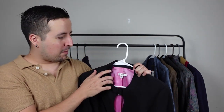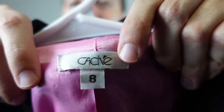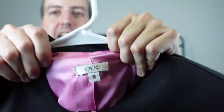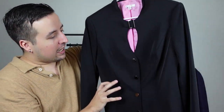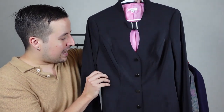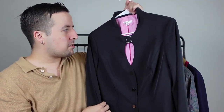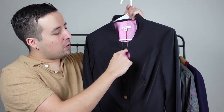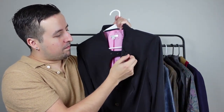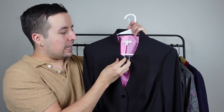Here I have my Y2K entry, and I did talk about this label recently in one of my other What Sold videos. I'm not entirely sure if I would call it a bolo, but definitely certain pieces can do very well. It's Cachet, and it is size 8, and it's a black sort of evening jacket or blazer. The reason I picked it up is it has this very unique sort of material. It's kind of like neoprene. It reminds me a lot of Prada materials. And it has this keyhole cutout detail with snap buttons right there. And the bottom buttons are also snaps. But it's in excellent condition.